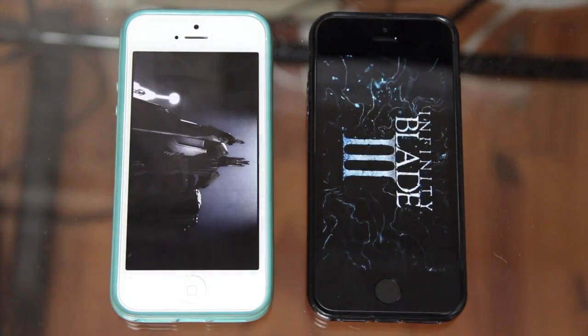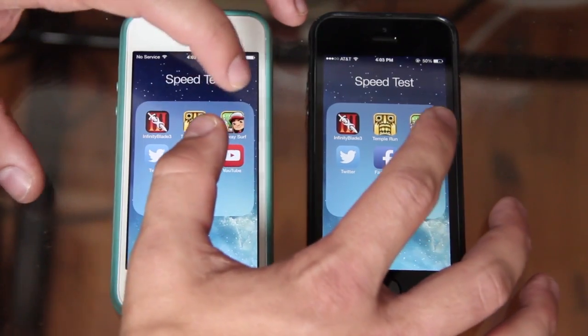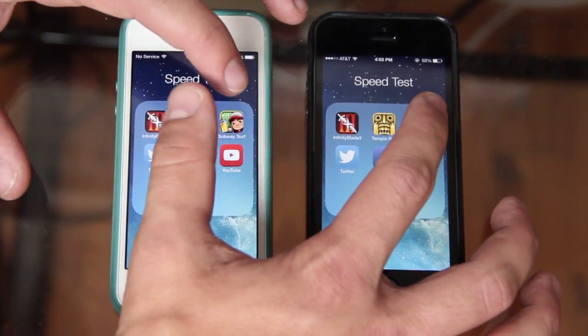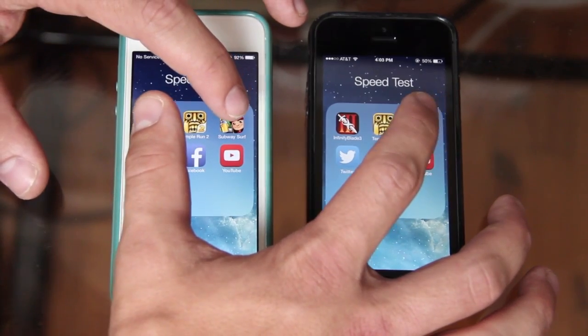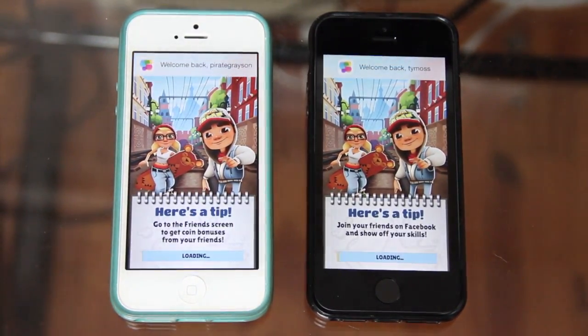I just don't really see that much of a difference between the two. Next up, we're going to open up one of my favorite games, Subway Surfers. I'm going to try to do these at the same time. 3, 2, 1. Earlier when I was trying this, the 5S was just killing the 5 in opening this app.